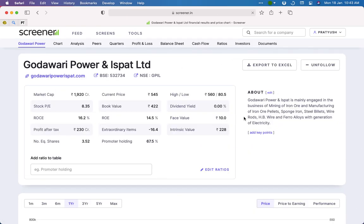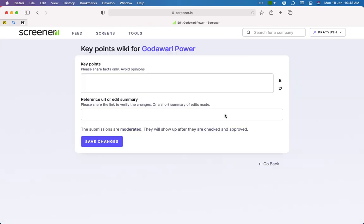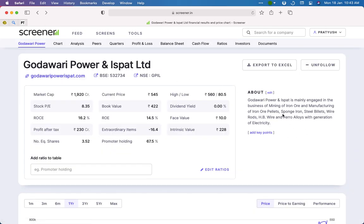So we recently added this feature of adding key points to any company. Anyone can go on and create key points for any company. It is exactly like Wikipedia. The main purpose is to create something like Wikipedia, so that once we go on a company, we immediately get key insights of that company, like things which usually take us around 30 minutes, 45 minutes, 1 hour to understand a company better. That thing can be accelerated.